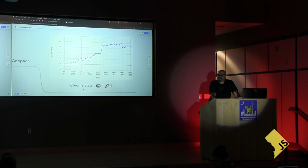Whether or not you realize it, often it's a web framework like React or Angular that's using a library that uses web components inside of it, right? So has anyone ever used Ionic before? Oh, only a couple of you. Web components in Ionic, that's basically what they use.